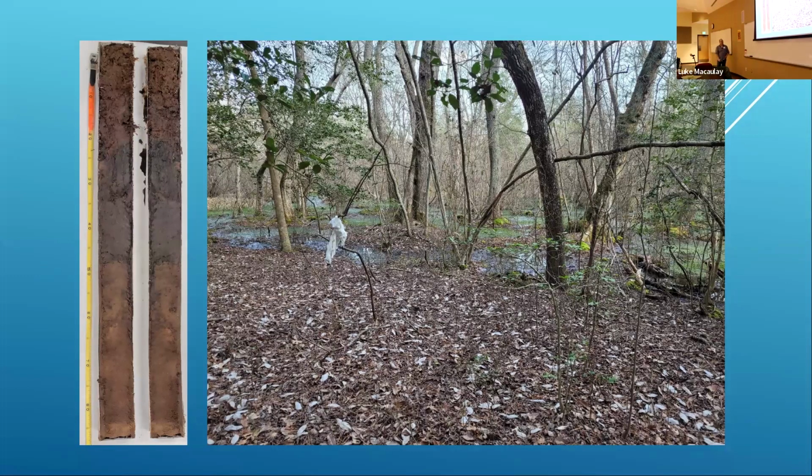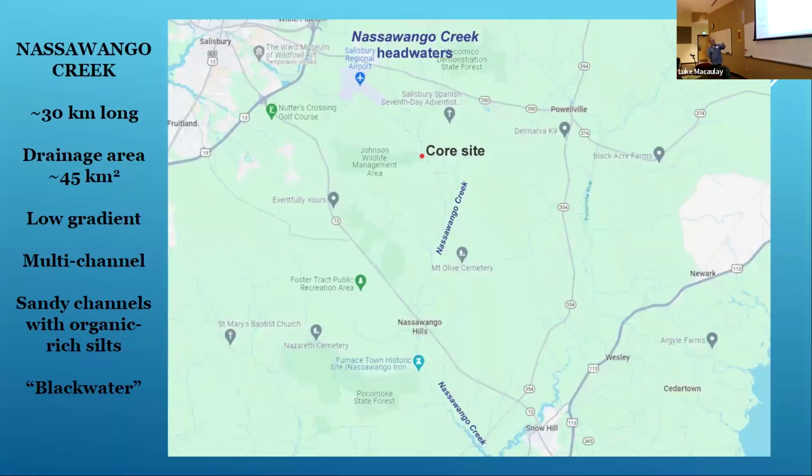So we kind of went around and we explored. We finally settled on a site actually on the Nassawango Creek floodplain. I decided that I might get better luck being in that kind of depositional environment instead of trying some of these swales. So if you don't know much about Nassawango Creek, it's about 30 kilometers long. It merges down here with the Pocomoke near Snow Hill, and then all the way up here, right around near the Salisbury Airport, is actually the headwaters. So not a particularly large drainage basin area, very low gradient.